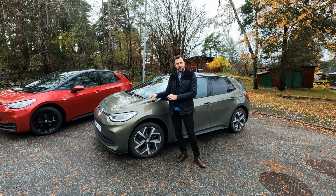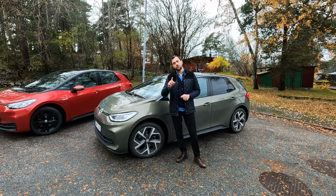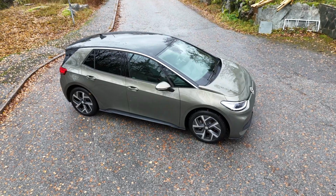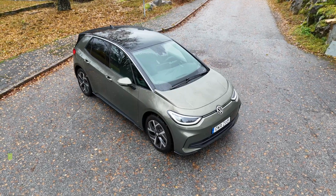WLTP range of the standard version is 431 kilometers. This one though has 19-inch wheels and loses 4 kilometers, so 427 in WLTP range for this specific car. It has a top speed of 160 kilometers per hour and does 0 to 100 in 7.4 seconds.